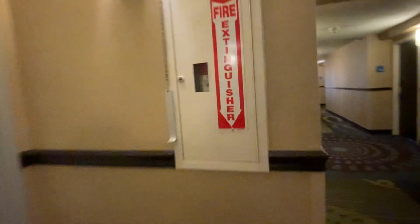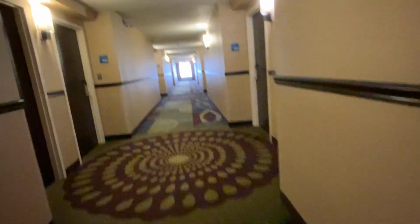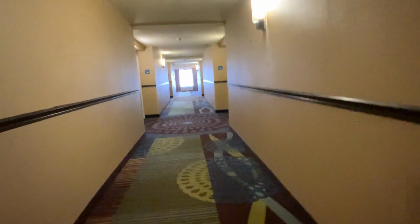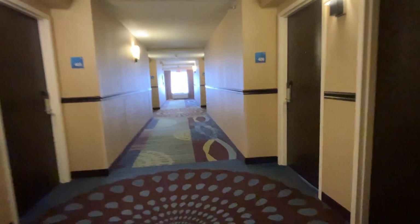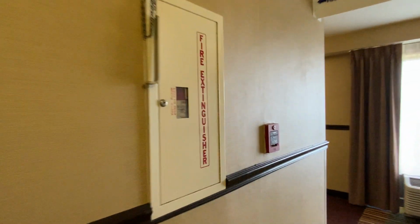We're going to check out our room right now, and we're going to check out the ice machine. Let's do the ice first. And then we're going to do that. Definitely. I'm going to do that first. And we get to check out our view from this side. Here's our fire extinguisher. Alright, they're right now making ice. Right now they're adding more ice to the machine.